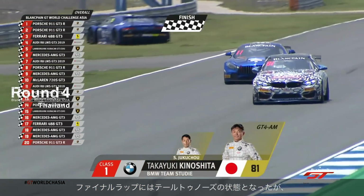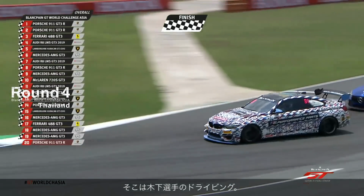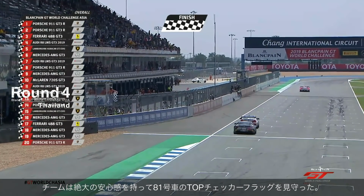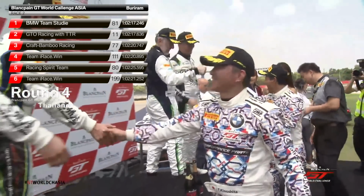It's got to be late braking for the final corner. 4 car lengths behind, far too far back for the Mercedes to make a bid. But he's having a look, but just enough. Wise corner angle there from Takayuki Kinoshita. But GTO Racing, second now, Takayuki Kinoshita, who's leading the duo out, is Sunaka Jukuchu, who is following.